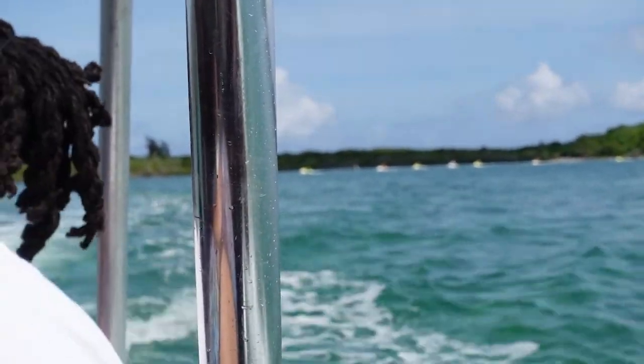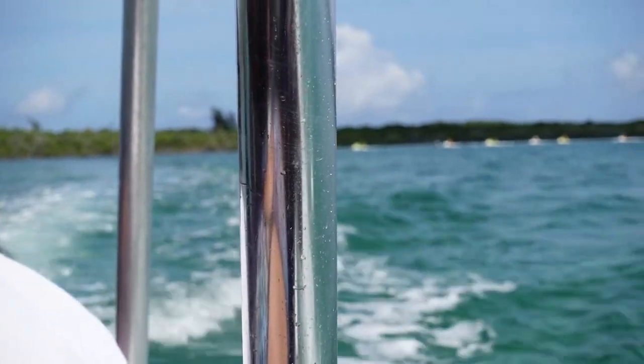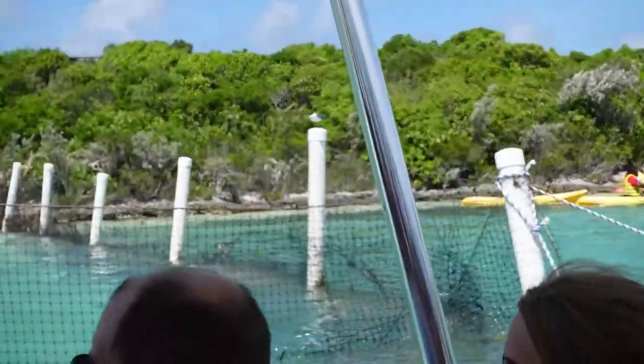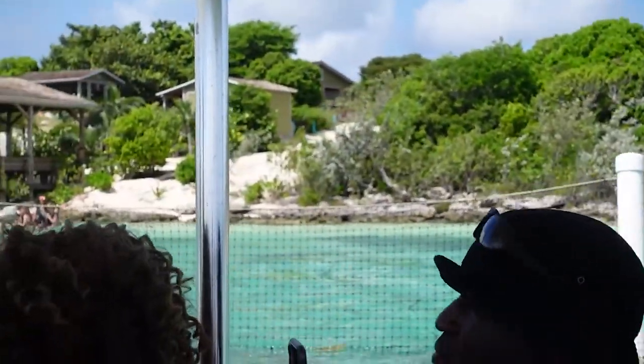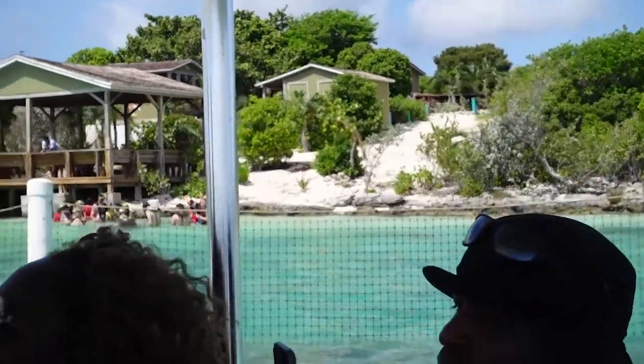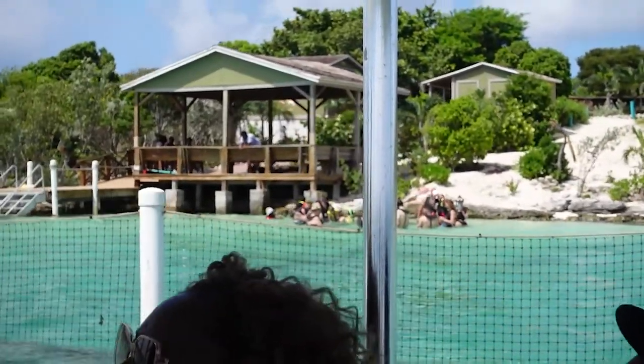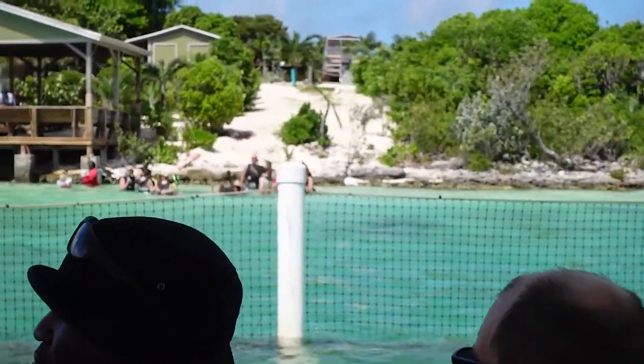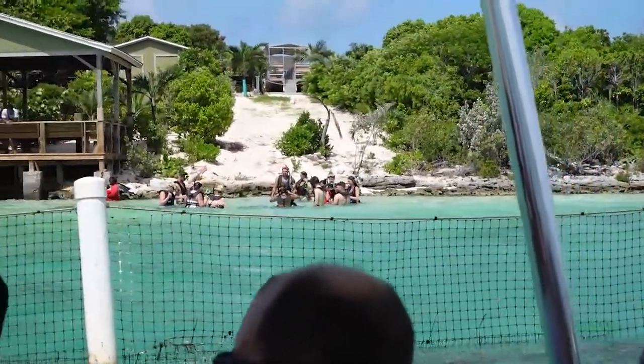So y'all, the boat ride wasn't too bad. It actually wasn't that hot out either. Tasha and I, this was our first excursion on this trip. And the one thing about this excursion is that you can actually see the bottom of the ocean from inside the boat itself through the glass bottom.